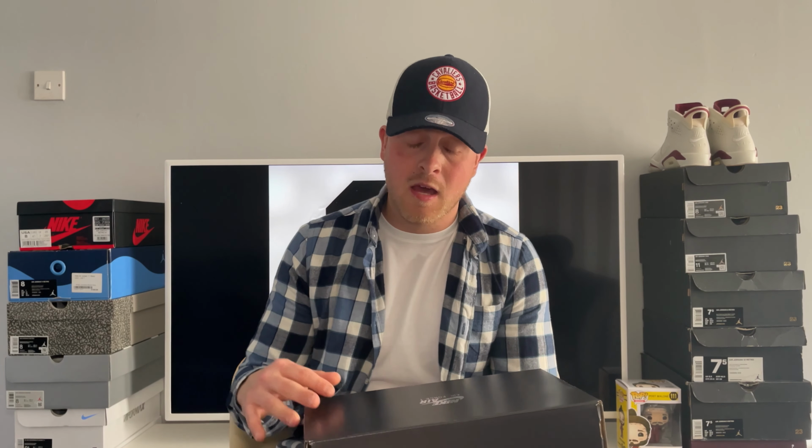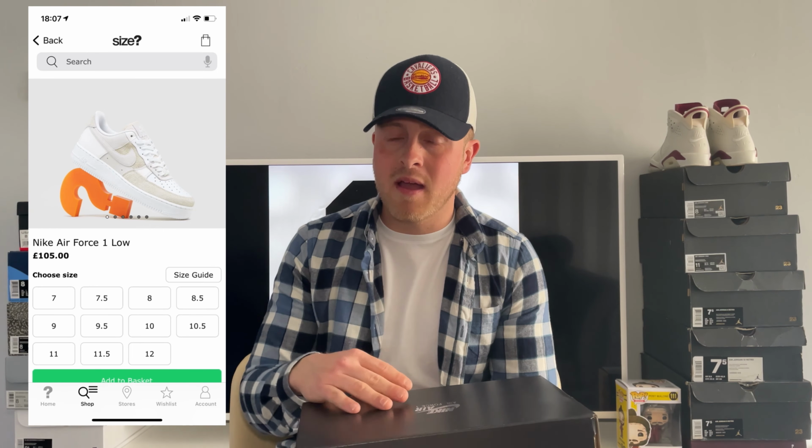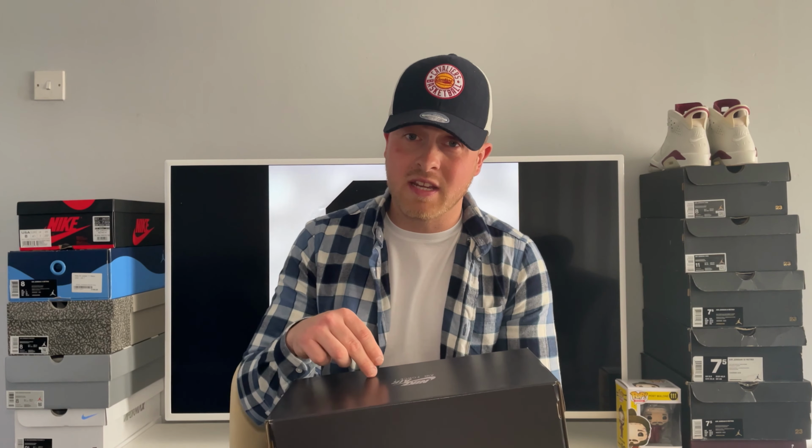And obviously trying to get two at the same time, it's near on impossible. By the time you've got the one or done the purchasing process and tried to get back to this one, there's no chance anyway. But I managed to get these the same night on the size app. I think they're pretty much sold out everywhere now, so I was happy to get them, to be honest, because this is one I was really excited about.